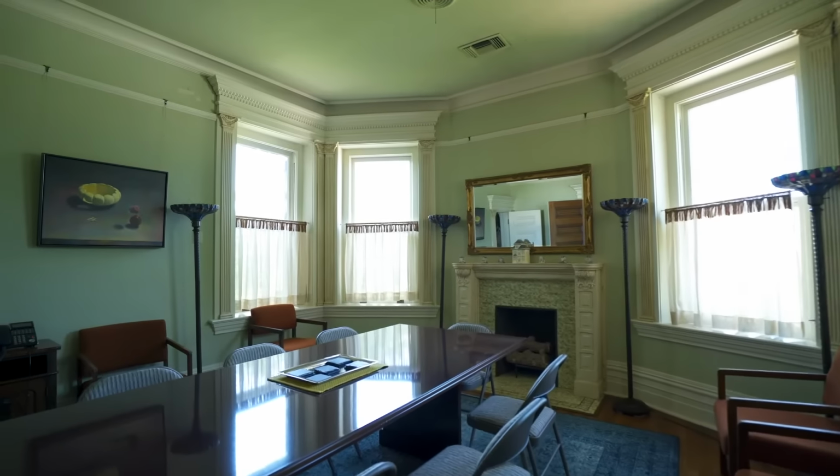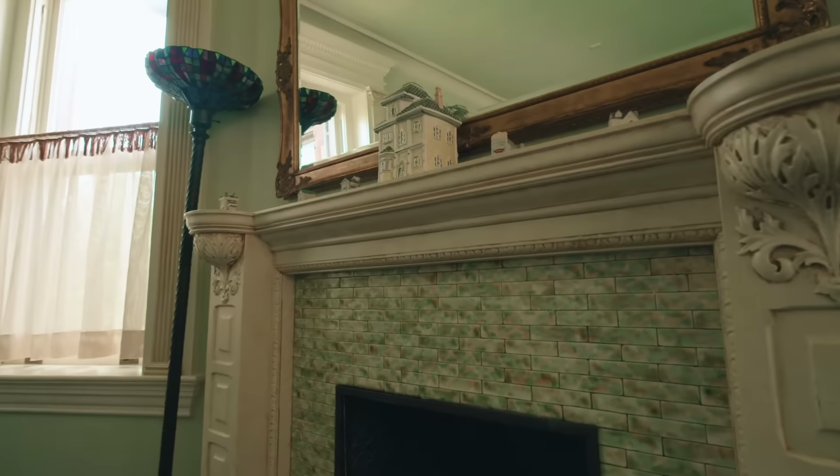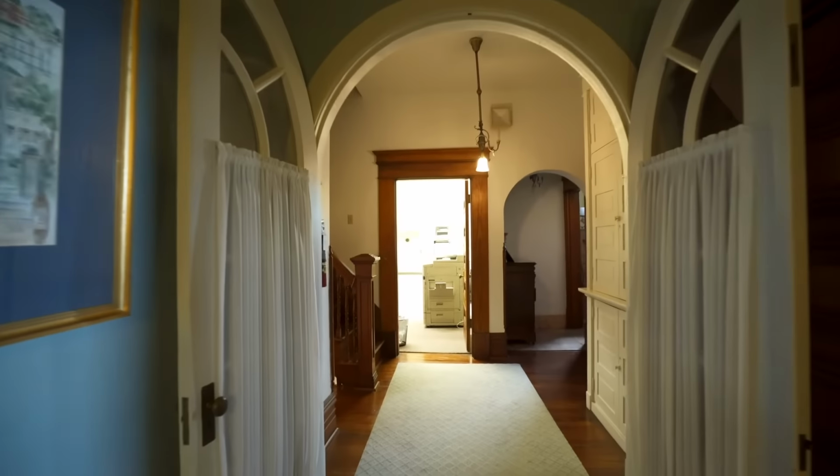But these are all bedrooms. They're offices now for Historic Fort Worth, but they would have been bedrooms at the time. And you'll see fireplaces in each room. And again, we notice the back stairs, front stairs kind of thing, where this door, as it would have closed, would have separated the help from the family.